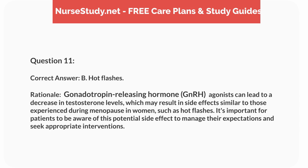Correct answer. B. Hot flashes. Rationale: gonadotropin-releasing hormone agonists can lead to a decrease in testosterone levels, which may result in side effects similar to those experienced during menopause in women, such as hot flashes. It's important for patients to be aware of this potential side effect to manage their expectations and seek appropriate interventions.